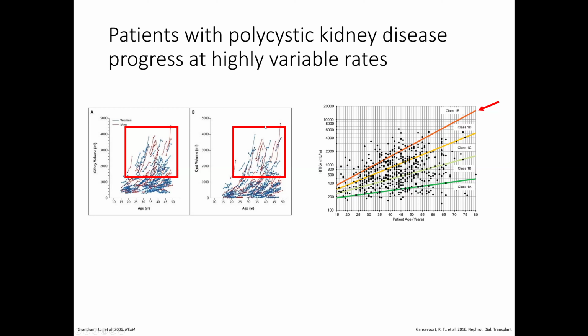So, for example, the ones that I have highlighted here in the red box, you can see that their cyst volume, kidney volume, and height-adjusted total kidney volume are increasing really rapidly. So these patients have cystic kidney disease that's progressing really quickly. Now, Maria Razabel and others went on to define these patients based on the Mayo classification system into what we're defining as class 1E patients. So the class 1E patients are the ones that progress really rapidly.